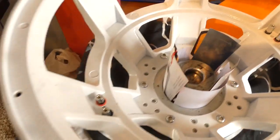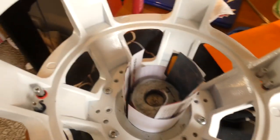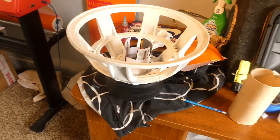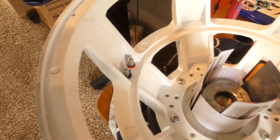We're getting there. This thing was covered in sawdust. The motor, the gap was covered in sawdust, so just getting tape in there and getting it out. But we're getting there, man. It's starting to look like a speaker. So let me keep going.